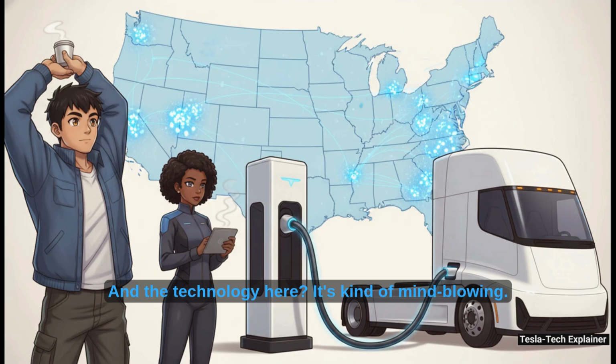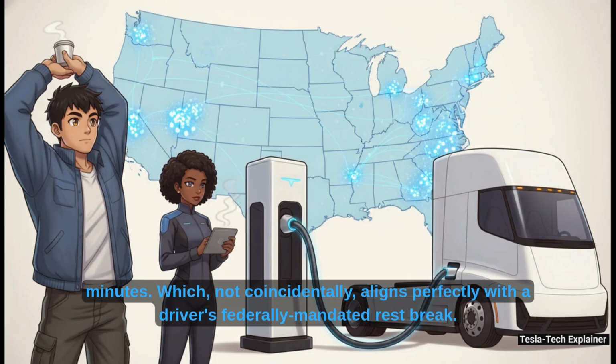And the technology here? It's kind of mind-blowing. These stations boast 1.2 megawatt charging speeds. That means a driver can pull in and recover 60% of their range, so roughly 300 miles, in exactly 30 minutes, which, not coincidentally, aligns perfectly with a driver's federally mandated rest break.